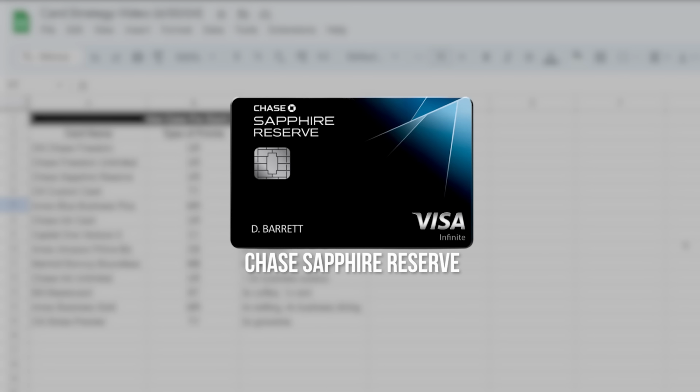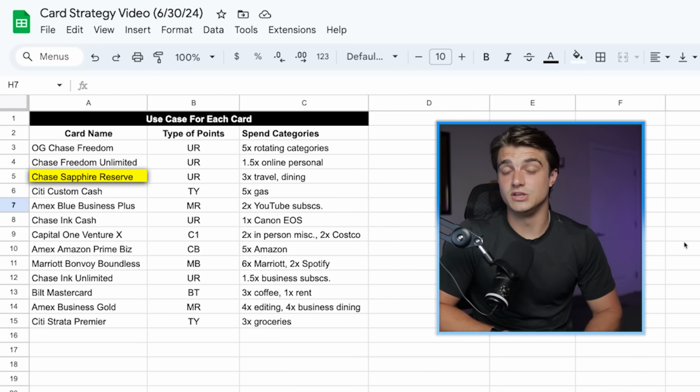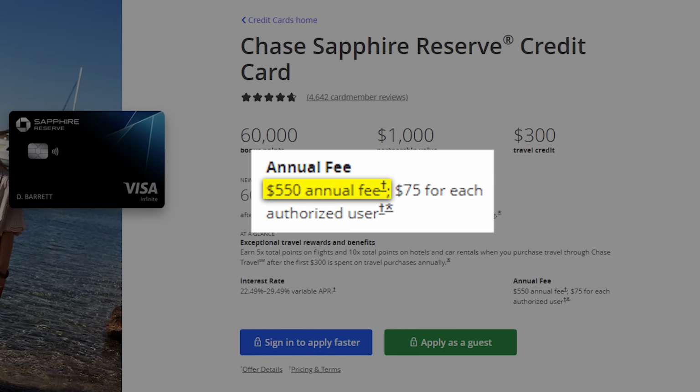And then we have the Chase Sapphire Reserve, which is one of my more heavily used cards these days that I'm currently using for 3x back on travel and dining purchases. These days, those two categories are some of my highest spend categories every single month. So this card's been getting a ton of use, and I'm very happy that I have it in my setup. And we'll talk about how I justify its super hefty $550 annual fee later.